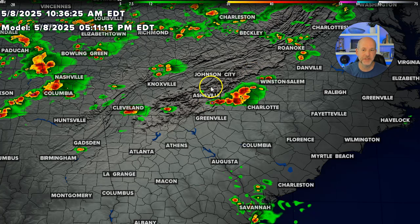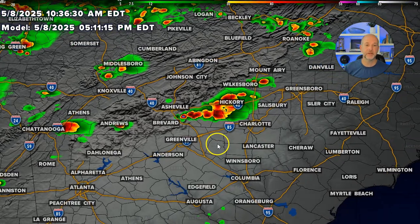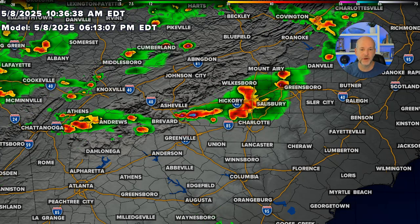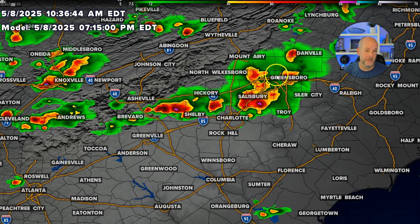You see how they're starting to expand, and notice more developing back here. So in the mountains in particular, I'm talking areas, mountains, foothills, 4 or 5 o'clock is probably when we're going to start to see some of these storms develop. They will start to expand east. This is 6 o'clock, and really 7, 8 o'clock for the Piedmont, and that means the Charlotte area, Greensboro.